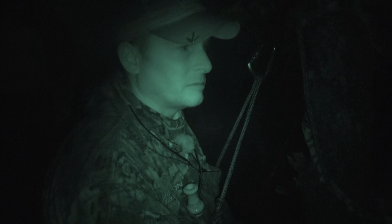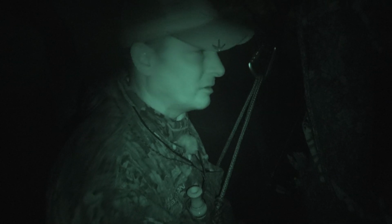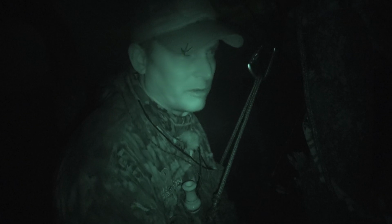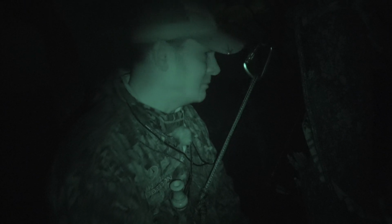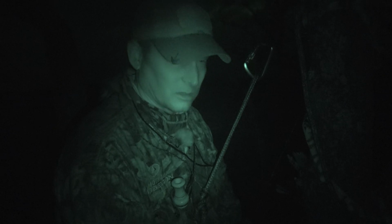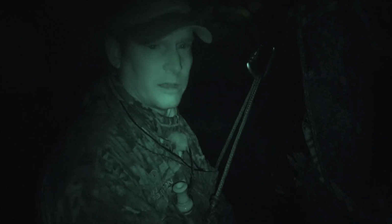I haven't hunted this tree line in a few years. We may not see anything, but you never know unless you try. To my left is a tall CRP field. To my right was a CRP field, but they did a controlled burn this past spring, and it's very short. So that's basically the lay of the land here, and I'm just gonna sit here and hopefully we see something. That's it. Ain't much more to talk about. Just wait for it to get light and see what happens.